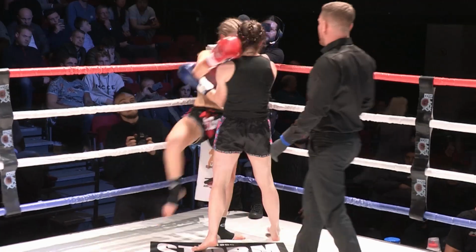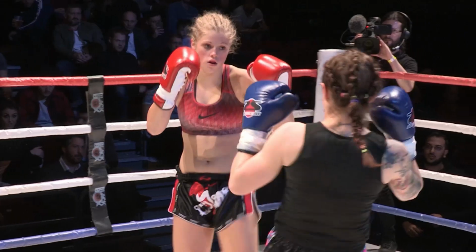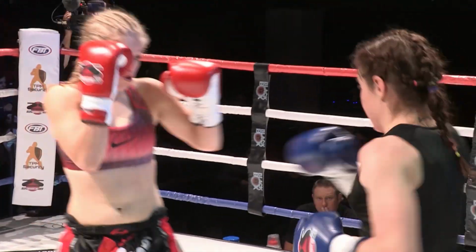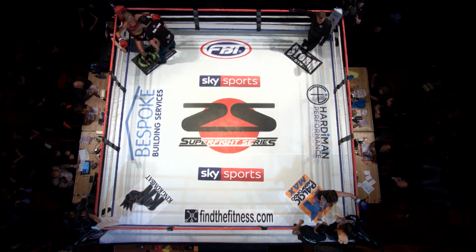Let's take a look at some of the action here, Malcolm. There were some good movements from both women, but it was Turner's ability to keep things in space, attack the legs early and often, and probably the most significant punch of this fight, that right cross straight between the open guard of her opponent, Bryony Tyrell.